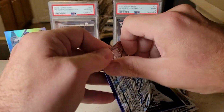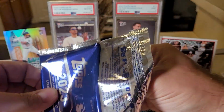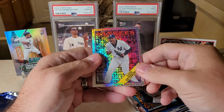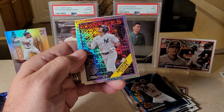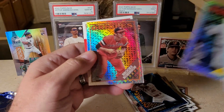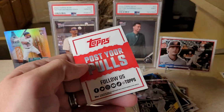Go with this one. That one feels thicker. There are autos and parallels, and I don't know what the odds of pulling them are, but we don't have one in here. Luis Severino. Joey Weimer. Hopefully we pull at least a... There he is, Anthony Volpe. I was going to say, at least a decent rookie. And Brooks Robinson. Volpe's nice. Take that all day.